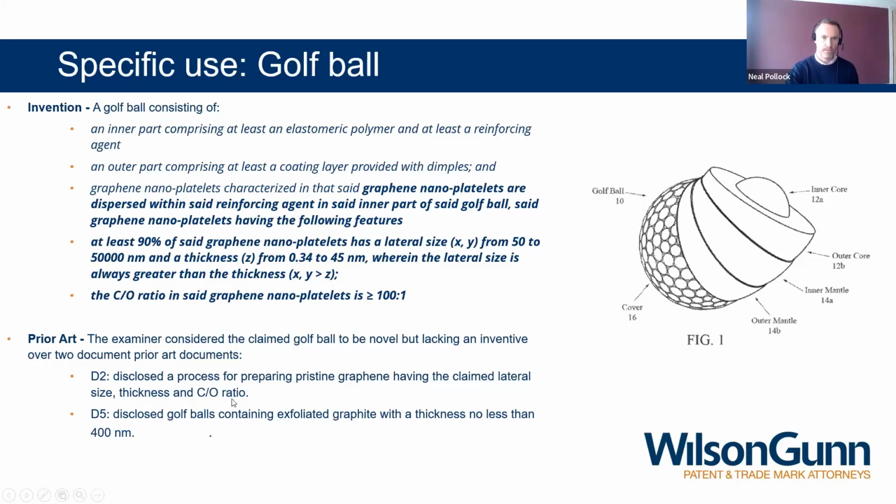And there was also the additional argument that in D5 there was an explicit teaching away. Again, just refer here. It says that the exfoliated graphite should be no less than 400 nanometers thick. So with the skilled person faced with the problem of providing a golf ball which has a softer impact, improved wear resistance and the ability to travel further when struck, it was argued, the skilled person would not obviously substitute this exfoliated graphite with these graphene nanoplatelets, because these are much smaller, and you have this teaching away here that the graphite material should not be less than 400 nanometers. So with that in mind, it was possible to overcome the inventive step objection that was raised and a patent granted in due course.